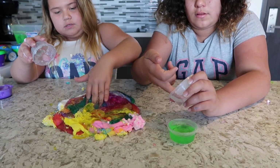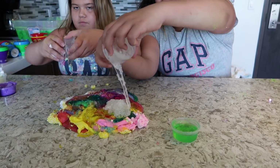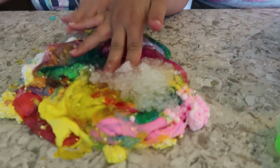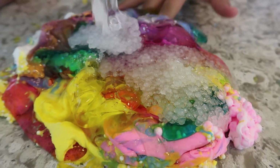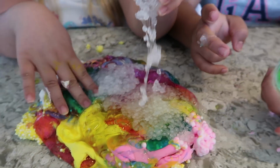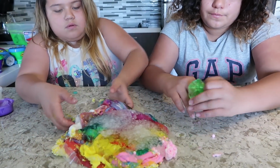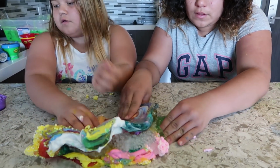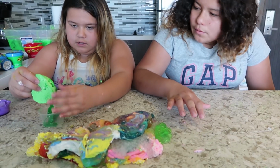Super cool. It's kind of sticky though. Yeah, a little sticky, but because I have one too. Still super cool. Here's mine. It's really sticky. And then last but not least, again, this green glitter translucent one. I'm gonna flip it. Okay, I have this green foam bead one.